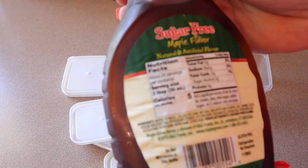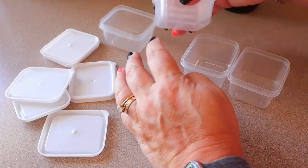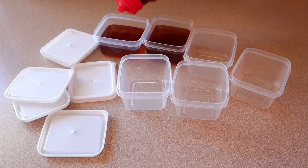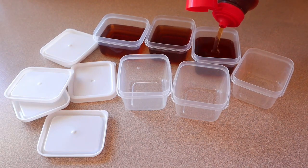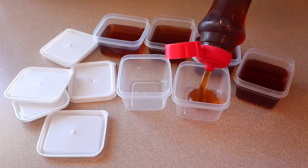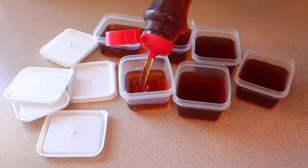If you're counting calories, it's 5 calories for 2 tablespoons. So it would be 10 calories if you're doing the full 1/4 cup. So I'm just pouring it in here and not measuring it, because these usually fit about a 1/4 cup. Honestly, we don't end up using all this. We probably only use about 1/8 cup. So then what I usually do is just put it back in my fridge, and we'll use it another time.